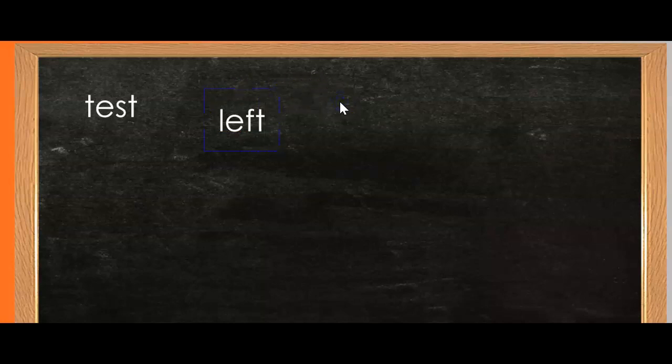The next word is red. She wore red shoes. Say it. Red. Tap it. Red. Now write it. And you should have R-E-D. Red. Now, can you change the word red into the word rest?